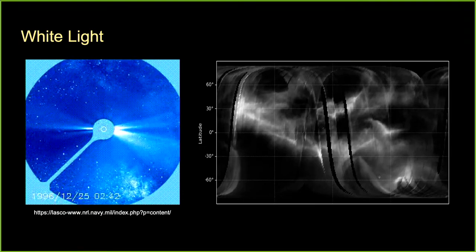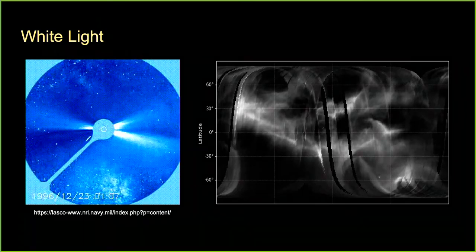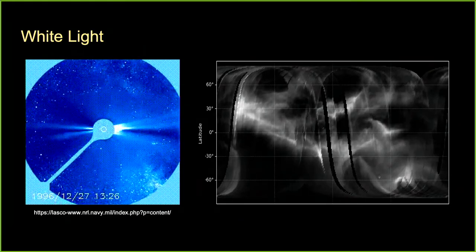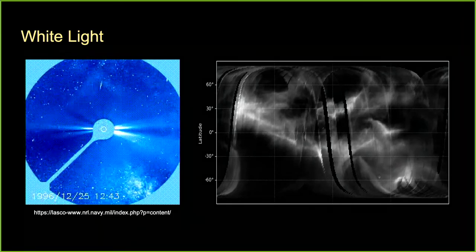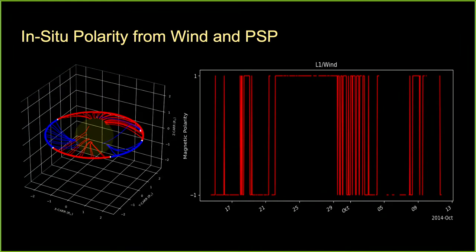And we know that helmet streamers occur where the polarity would be neutral at the source surface. So we can compare where the streamers occur observationally with where the model says the polarity is neutral. And then lastly, the third observable that we look at is the in-situ polarity that we measure.